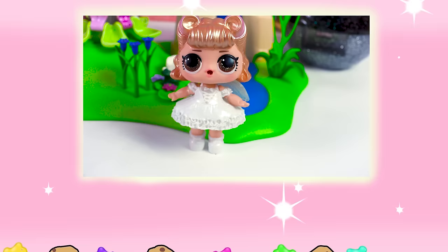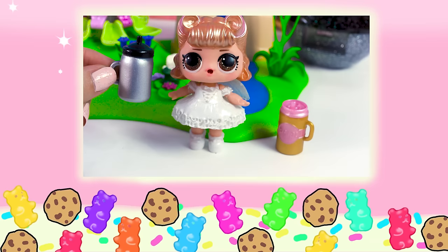All right, Cookie fans, do you remember which one of these little drinky cups belongs with Lace? Did she come with the silver cup or the gold cup?